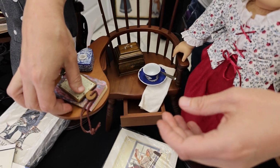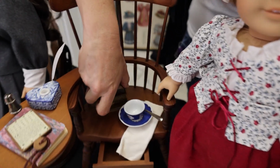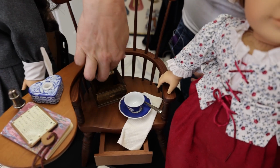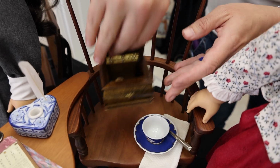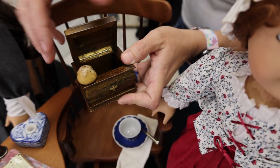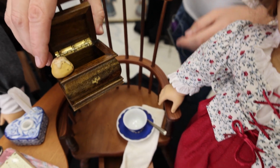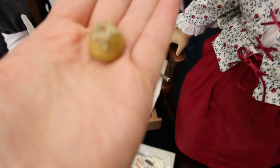I know, the attention to detail is amazing. And then in her book she also has a tea lesson where she learns about making tea and proper etiquette. Her tea lesson set has a little ball of tea in there, and then her teacup and spoon and saucer. Is that tea or is it a little... I think it's tea. I think that's how it came.